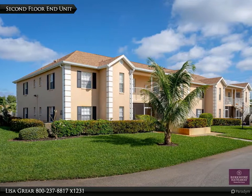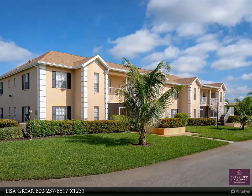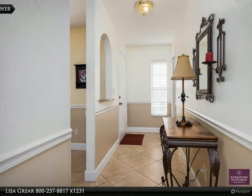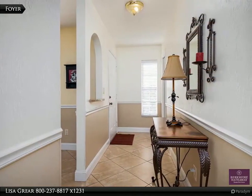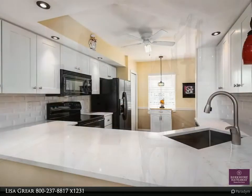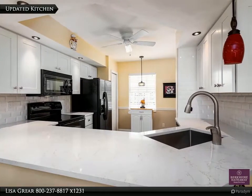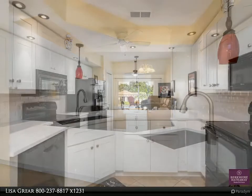End unit. Gorgeous second floor furnished 2-bedroom 2-bath condo overlooking the tropical landscaped area and the community pool. This home has over $23,000 in updates and is immaculate. Some of the features include an updated kitchen with quartz counters, tile backsplash, and recessed lighting.